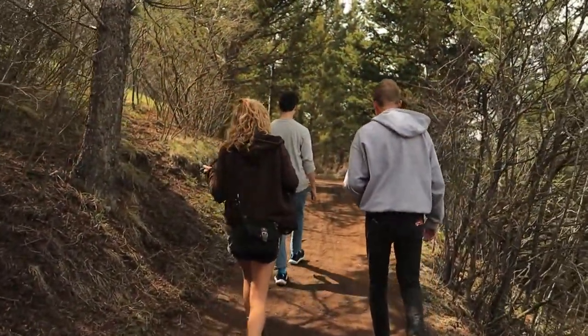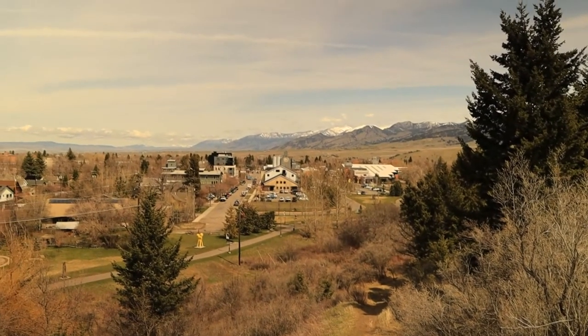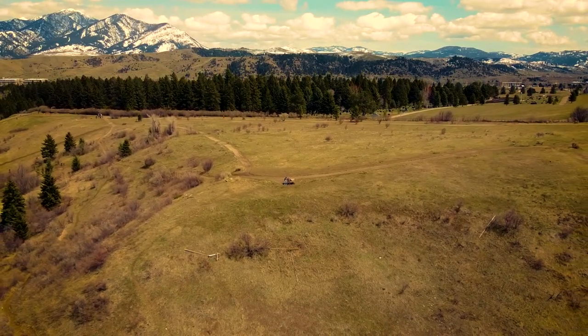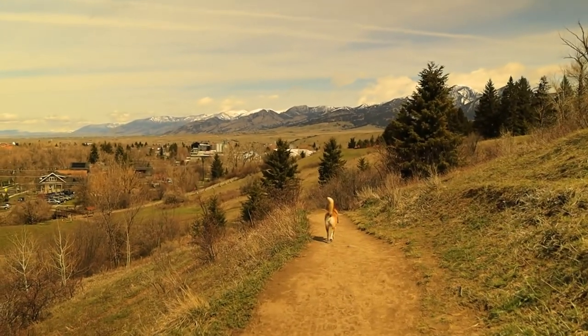Now, if you're looking for beautiful sights, not only did you come to the right state, but the right city as well. The closest place to get some great views from downtown Bozeman would be Pete's Hill Park. I absolutely adore this park. It's the perfect size. You can get views of all the mountains around you. There are so many dogs running around.